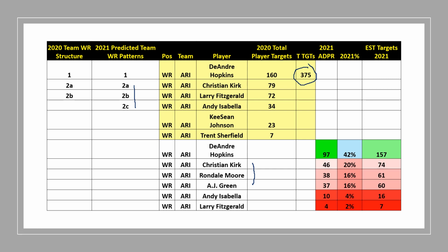Certainly injuries change this, right? So if AJ Green gets hurt, then that should put more targets to Kurt and Moore, et cetera. If Hopkins got hurt, this structure would tend to say Kurt takes over barely, but it's going to be a scrum at that point. So you can kind of think about injury scenarios looking at these predicted patterns, in case something happens between now and week one. So it just gives you a good idea of what's going on. So I really like this as a tool to consider my draft.